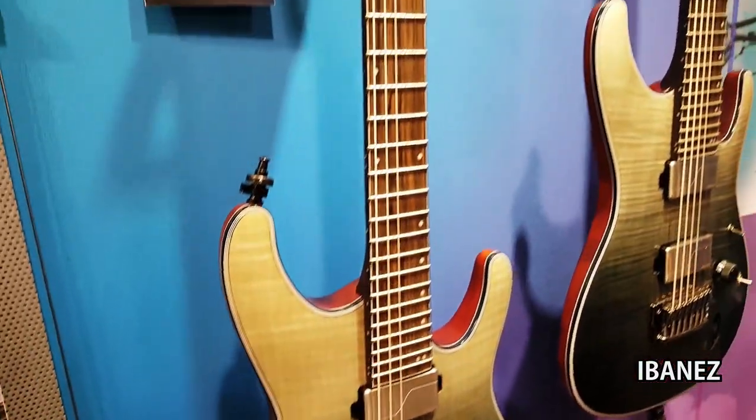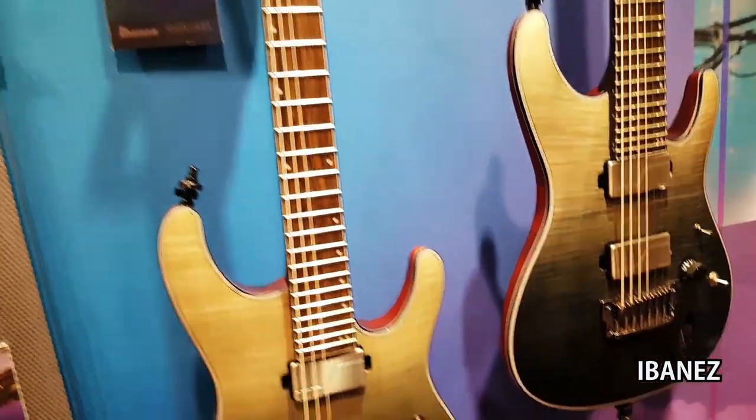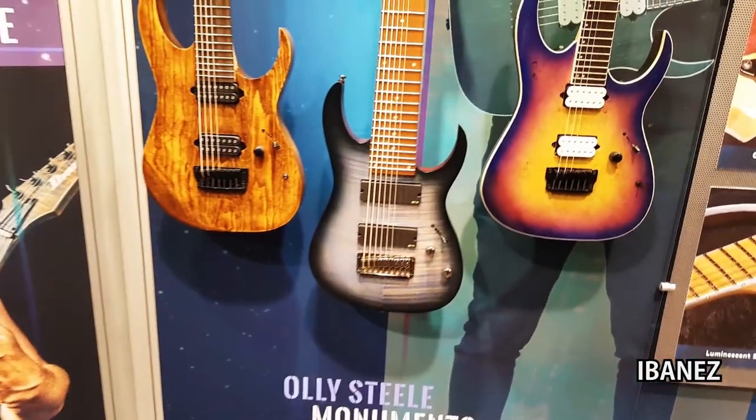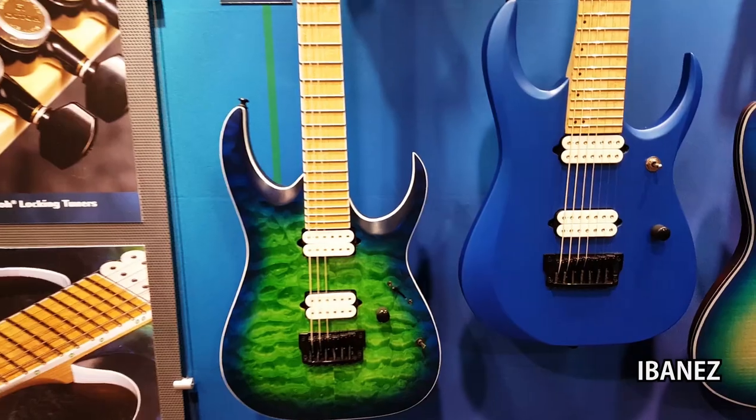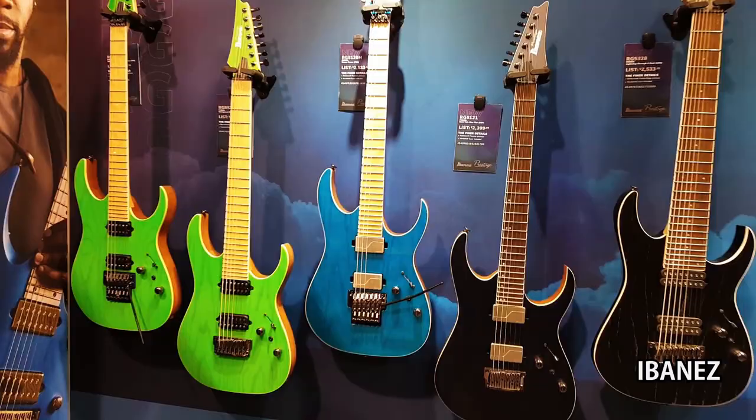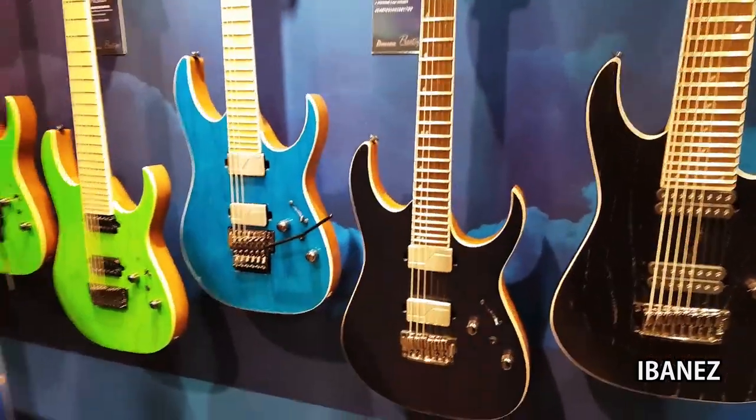These are the new models from the S series. I love the Redback personally, and they're equipped with Fishmans as well. A lot of guitar companies have started selling their guitars with Fishman pickups. They're kind of the cool thing of the moment, but they do sound great.